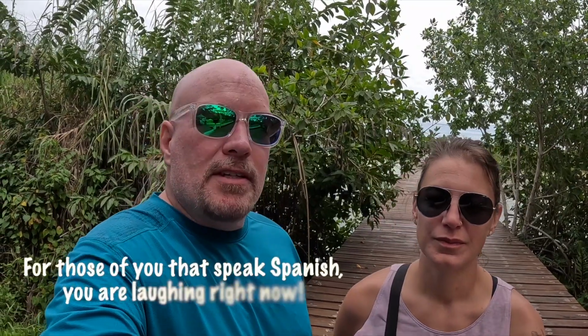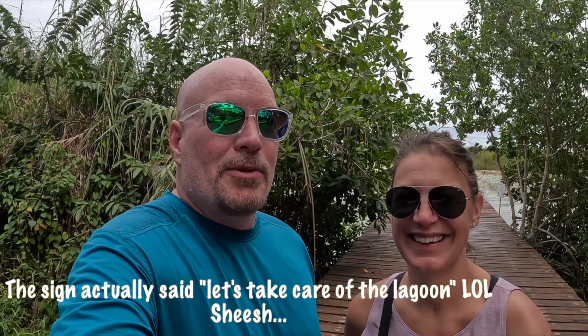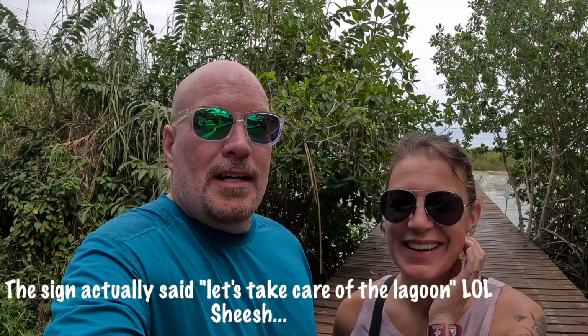All right, so we are here. We're getting ready to walk out on this wooden boardwalk that they have here in Bacalar. And it cost us 20 pesos each to come out here. It takes you on a little trip through the mangroves, out over the beautiful blue water here. And the name of it is, and I'm having to cheat, I'm having to look over at a sign, Ciudimos La Lagunas. So we're going to take you on, just kind of show you what's over here.